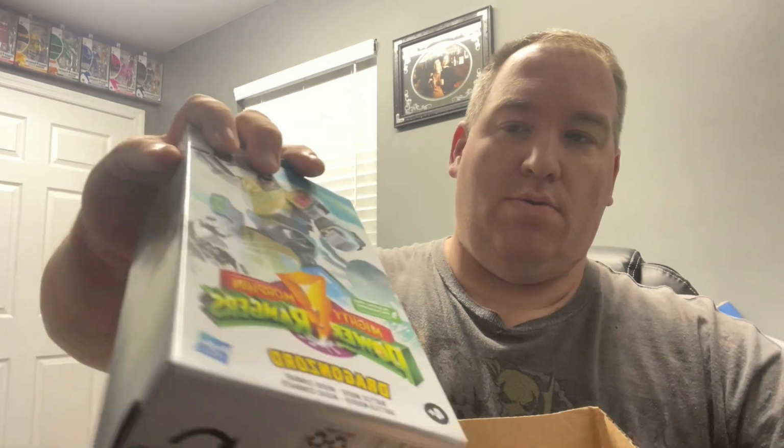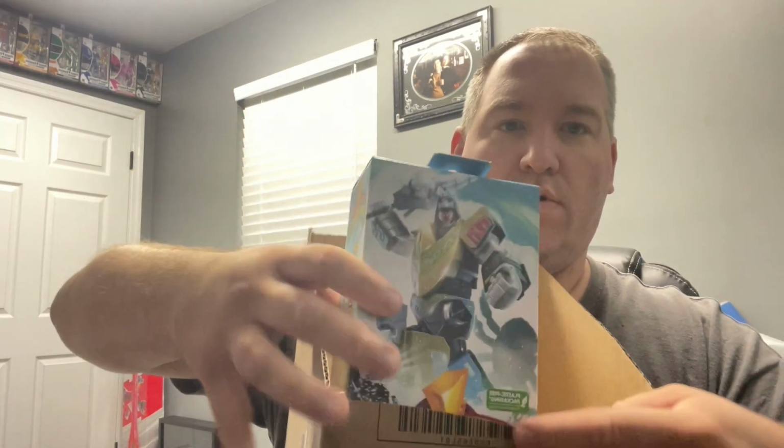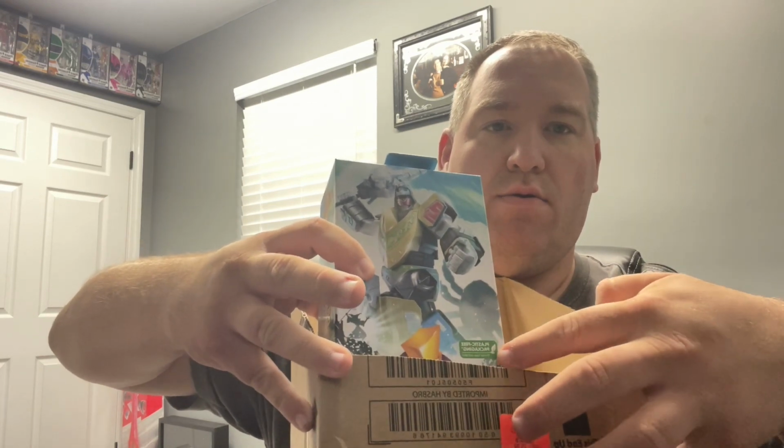And if you don't know what case cut means, they basically take the case and they cut it to make a shelf box instead of just taking them out of the box and sticking them on the shelf. Don't understand why they did that, but in doing so, this was the only one of this one I found that was not cut right here. They were all cut.